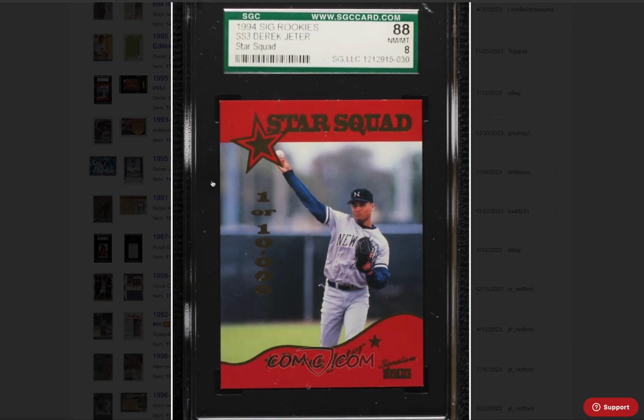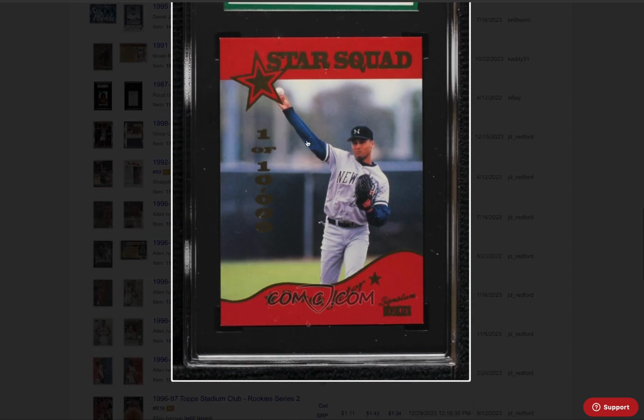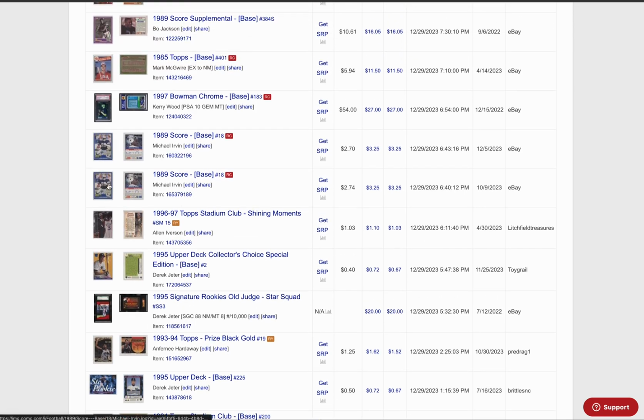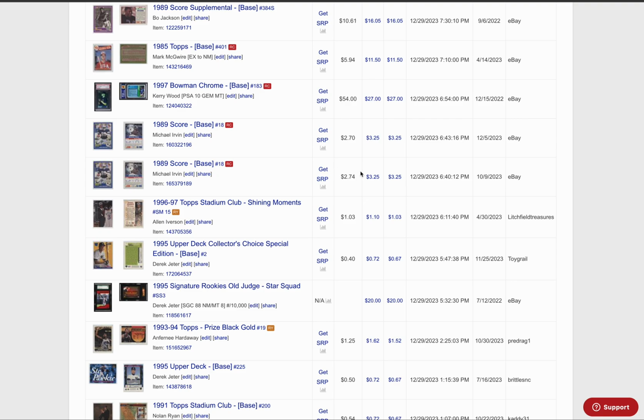This one sold for $20, and I was kind of surprised that it sold for that much. So I actually just bought another one of these cards and sent it to auction, so we'll see how that one does. And then this Michael Irvin did okay, so I sent another one of those to auction.